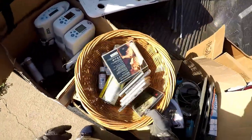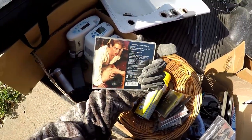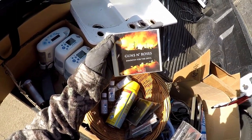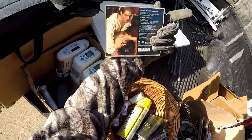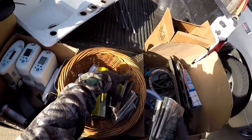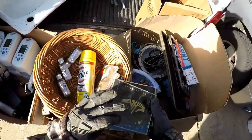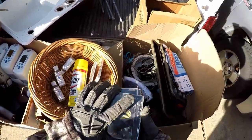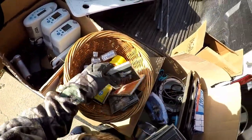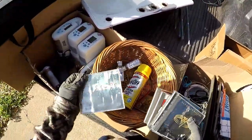Garage sale over here. Got our CDs. Amadeus. Guns N' Roses, Sympathy for the Devil. That's Tom Cruise sucking on somebody's neck. Must have been from Interview with the Vampire. Let's see, live. Yeah, we got Van Halen. People throwing Eddie Van Halen in the trash. You can't be doing that, man. But yeah, free CDs. Cracks me up though. Ooh, that's a good one.